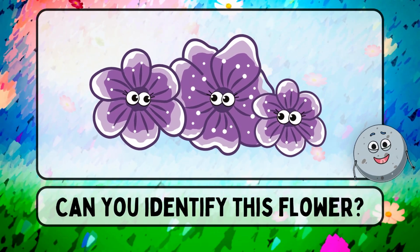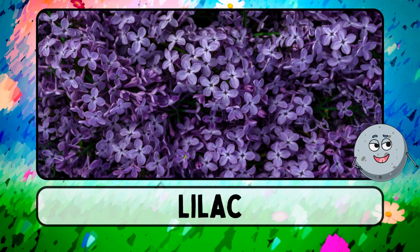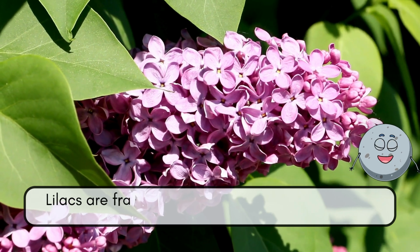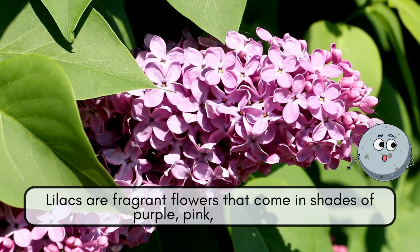Can you identify this flower? This is lilac. Lilacs are fragrant flowers that come in shades of purple, pink, and white.